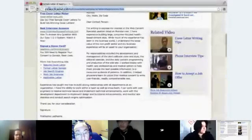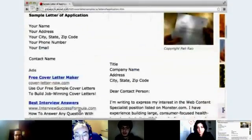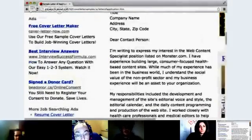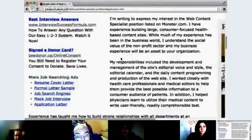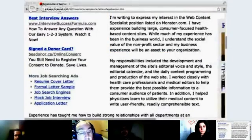Here's a sample. I'll give you guys the link. There's a bunch of different samples on this page, so just zoom in. Samples, so they haven't actually filled it in, but you would put all of your information here. First paragraph, they're going to explain why they're writing. So, Furkan, can you read the first paragraph?